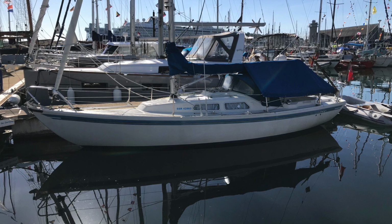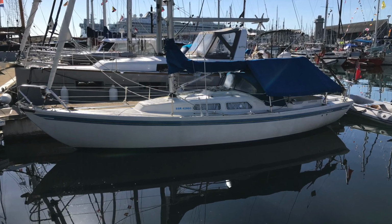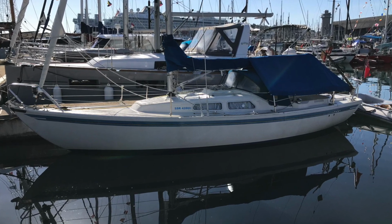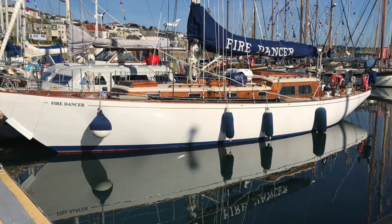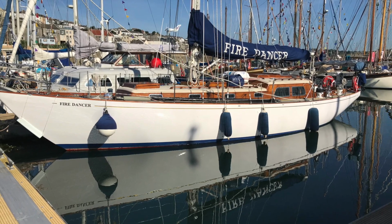After my shower, I carried on dreaming by wandering around the pontoon, looking at all the lovely boats and dreaming of how nice it would be to own them. This is a Maryhelm International 26, an international folk boat. I've always loved the lines of these. And look at this absolute beauty. Fire Dancer's a Kim Holman designed 42-foot sloop.